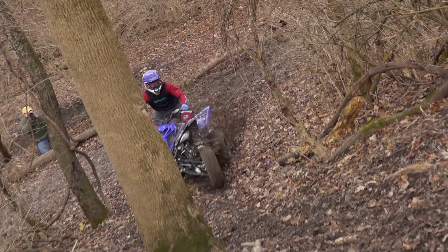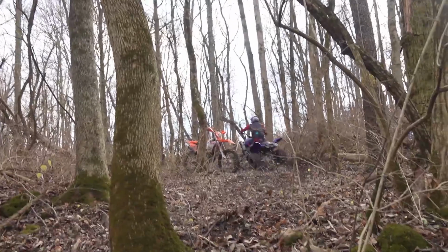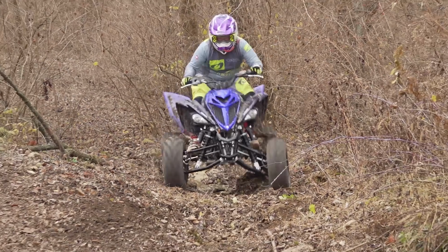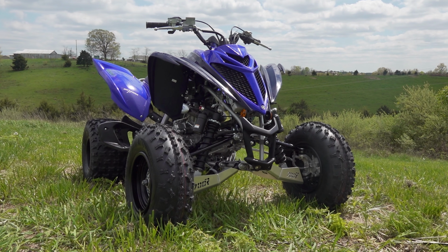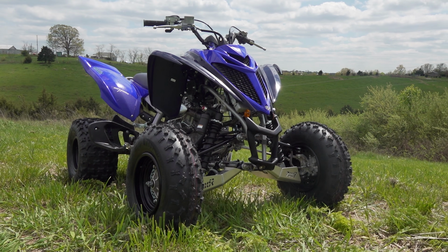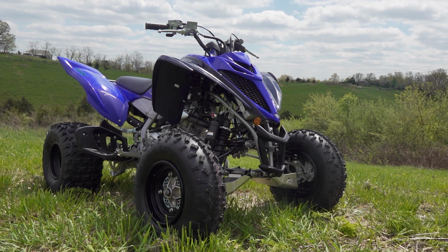In our recent test of the 2024 Raptor, our test riders, both cross-country racers, felt that the 700 has potential for racing. To find out for sure, we added the minimum modifications to our Raptor 700R test unit to make it race legal and to be able to survive a cross-country race.